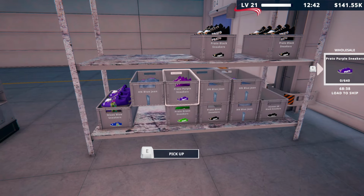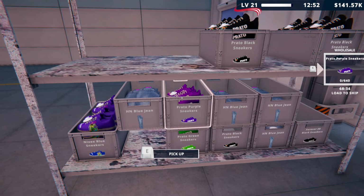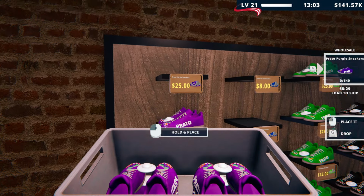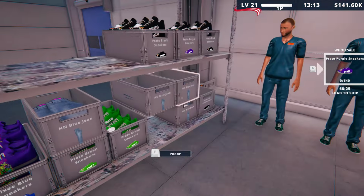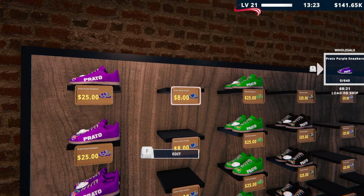Is that no? I do. Okay. So let's see. Oh, we got plenty of purple sneakers. Let's grab these. I mean, we have plenty of black sneakers. That's what I was trying to say. And then the blue sneakers, I can get rid of those. So let's get rid of these tags because we don't want to sell any of these anymore.